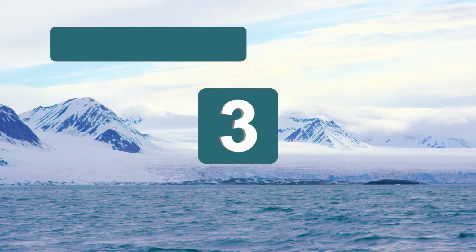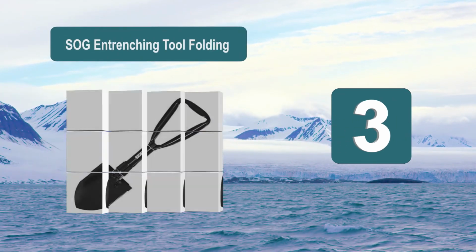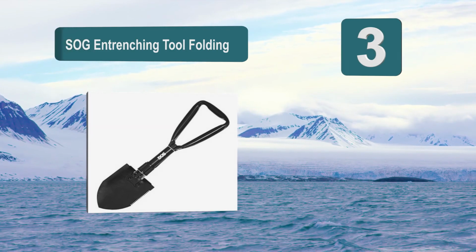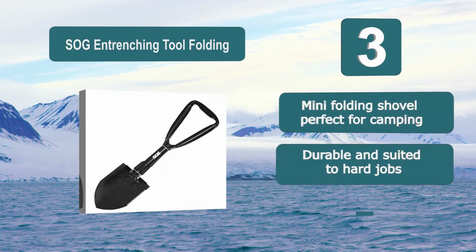Number 3. SOG Entrenching Tool Folding. When it unfolds, this sturdy backpacking shovel proves to be the perfect ally for hard jobs. It's the perfect companion on a camping trip, since it can be easily used as a camp shovel, snow or sand shovel, wood saw or pick.